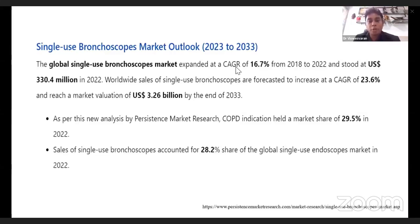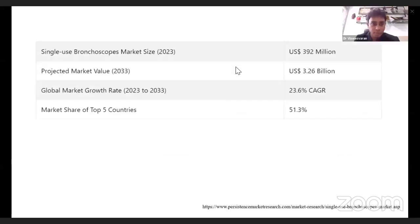As on date, only 28.2% share of the global single-use endoscopes comes from single-use bronchoscope, whereas these single-use endoscopes are also being tried by the gastro colleagues as well as by the urology colleagues. On date, the single-use bronchoscope market size is only 392 million US dollars. But 10 years down the line, the projected market value is as high as 3.26 billion US dollars. And this gives us an important understanding that single-use bronchoscopy is going to be the future of our interventional pulmonology procedures, and in the future it may become an essential alternative to the reusable bronchoscopes.